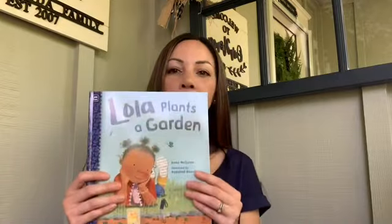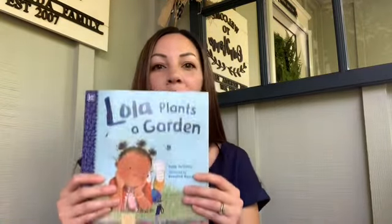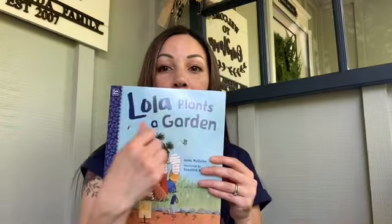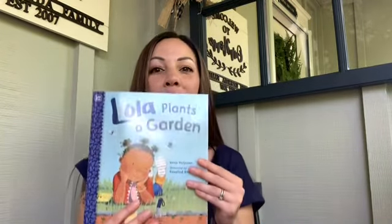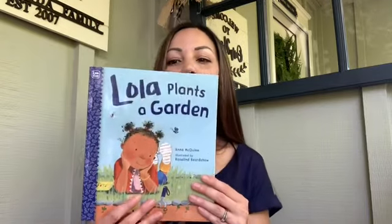The author wrote the book. The author wrote the book. Hi-ho the dairy-o, the author wrote the book. The illustrator drew the pictures. The illustrator drew the pictures. Hi-ho the dairy-o, the illustrator drew the pictures.